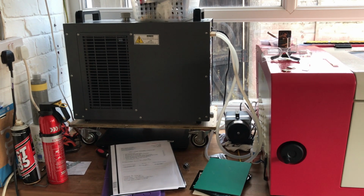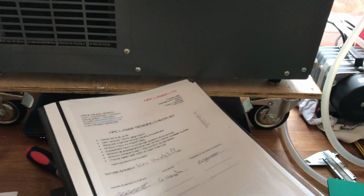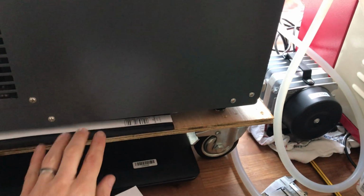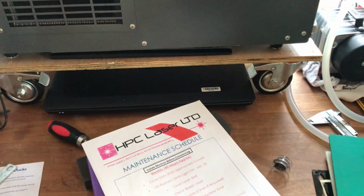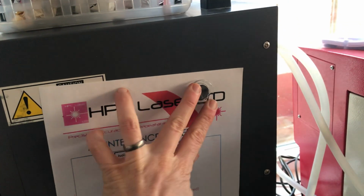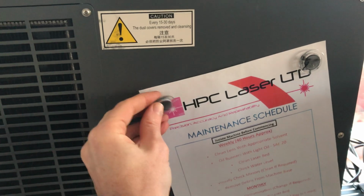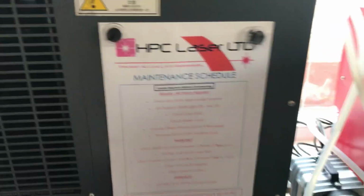But before I get into the cables, I thought of another quick fix. This manual's just been kicking around, getting variously folded and knackered. I'm going to give it a permanent, proper place that's easily accessible. And the maintenance schedule, I am going to pin up where I can actually see it more reliably, act on it. And in time, this could be a checklist.